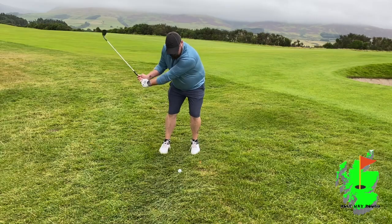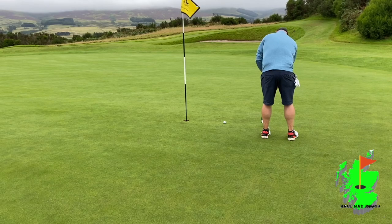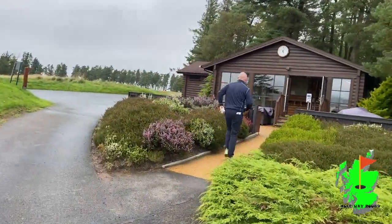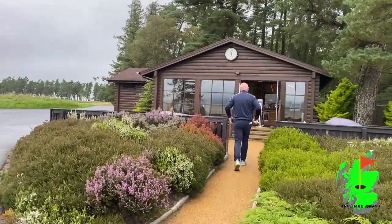Seven holes in, and it's definitely a challenge today. This wind's blowing hard. The layout, totally iconic. Can't believe how varied and tough this is. We'll see the time.